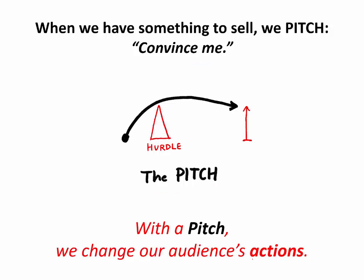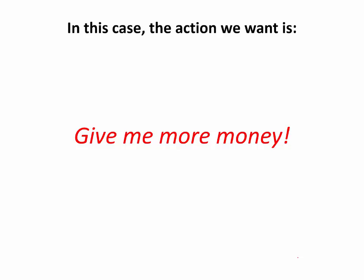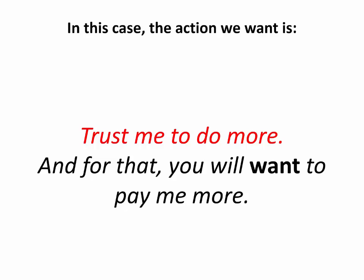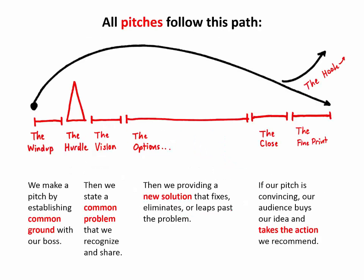And with a pitch, we actually change our audience's action. In this case, the action we want is, give me more money. Wrong. That's not the way we're going to approach our pitch. The action we want is, hey boss, trust me to do more. And for that, you will want to pay me more. All pitches follow this path.